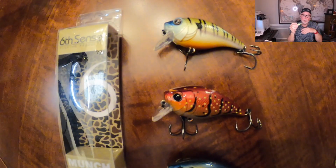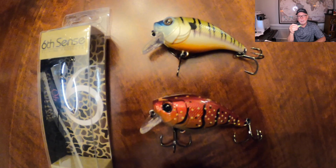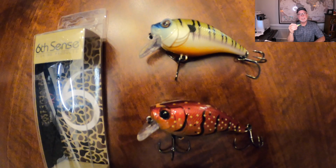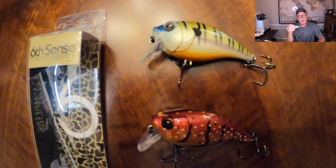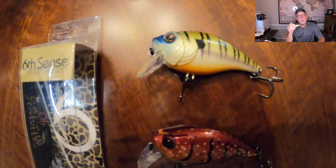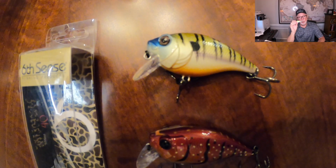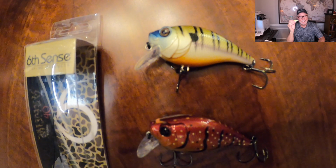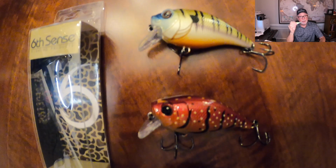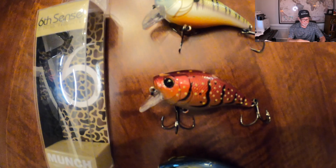So if you're not familiar with 6th Sense crankbaits, most of you are familiar with the Strike King 1.5. The Strike King 1.5 is 2 3/4 inches long and weighs 3/8 of an ounce. This bait is a smaller profile bait. This bait is only 2.5 inches long, but it weighs more. It's a 7/16 ounce bait, which means it's smaller profile-wise than a 1.5, but actually easier to throw than a 1.5. I think that's going to be a really, really big seller for 6th Sense. I think it's really going to do well for all of us as well.